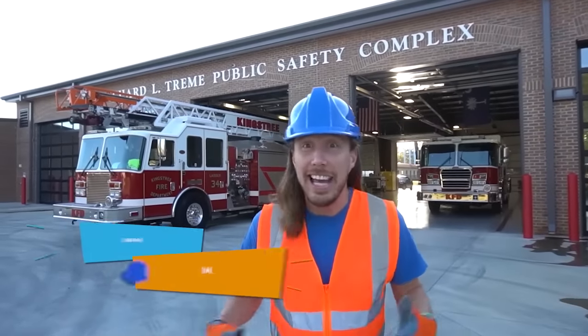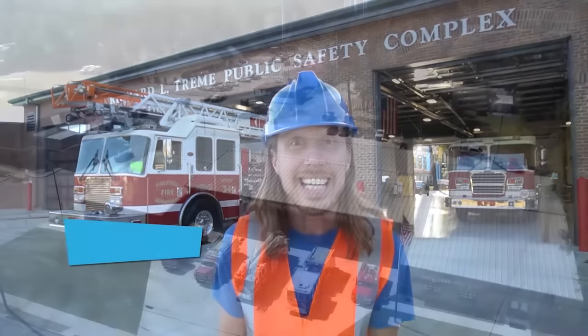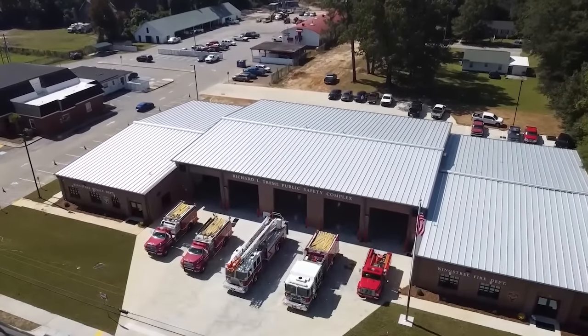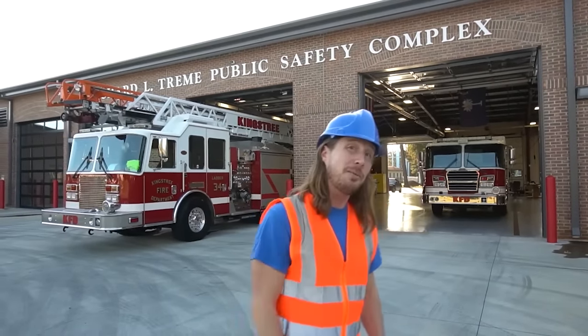What's up, my friends? It's me, Handyman Hal. Check out this cool place. We're in King Street, South Carolina, at a fire station. Check out that fire truck. How cool is that? Fire Chief asked us to come check some stuff out. So come on, let's go.